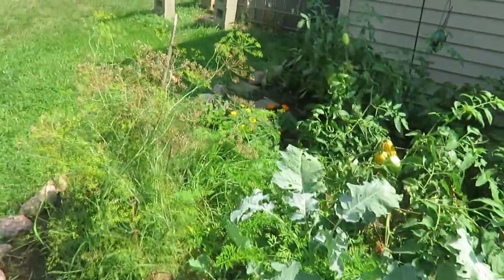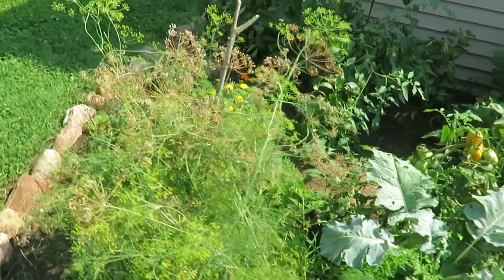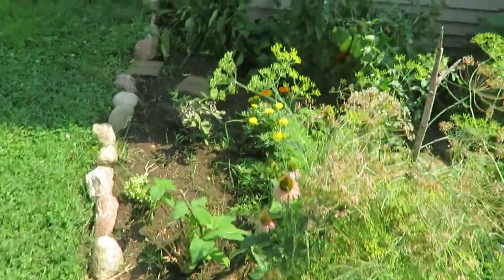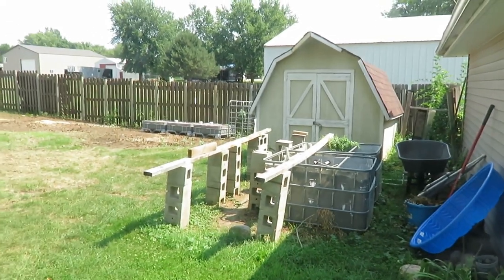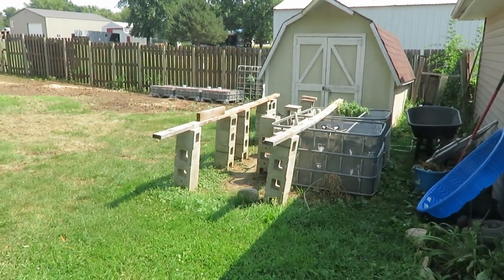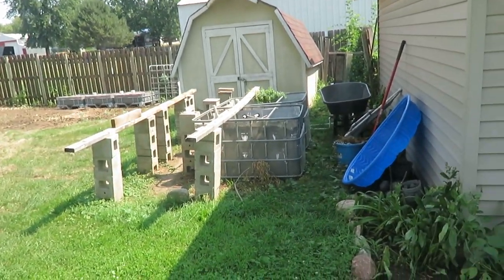Now, this is the fun part because I'm so excited about this rock border. I'm going to be extending. It'll be next spring project, not this year, but extending all the way around there. So that'll be really fun.